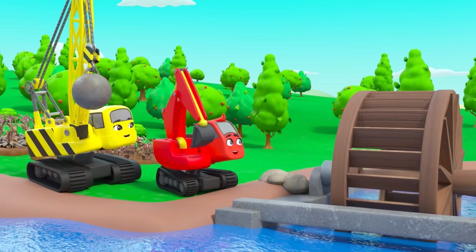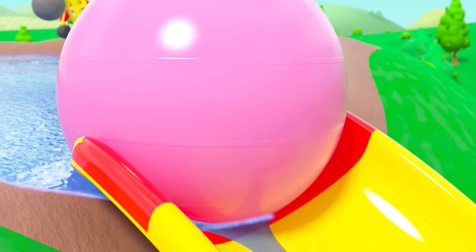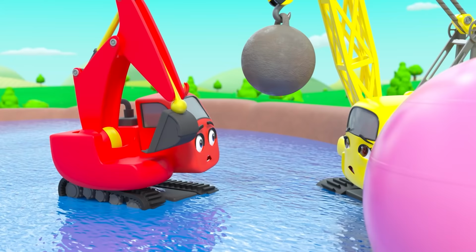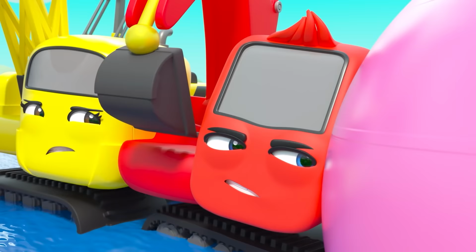Wait, what? The water has stopped moving. That big pink ball is blocking the slide and stopping the water coming down to move the water wheel. Dazey is going to push the ball down. Uh-oh, the ball is very bouncy. It's Digley's turn. Go on, Digley. You can do it! Dazey is helping. Almost there. Whee!